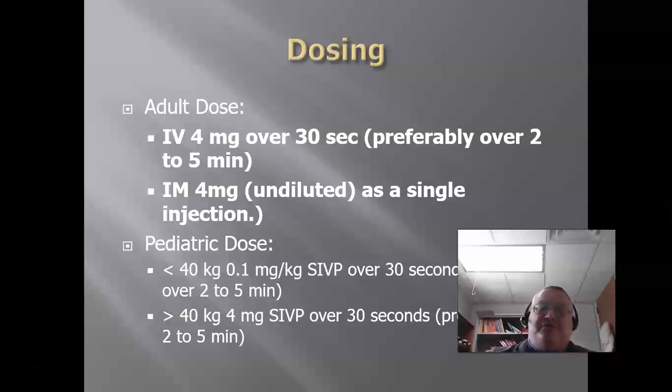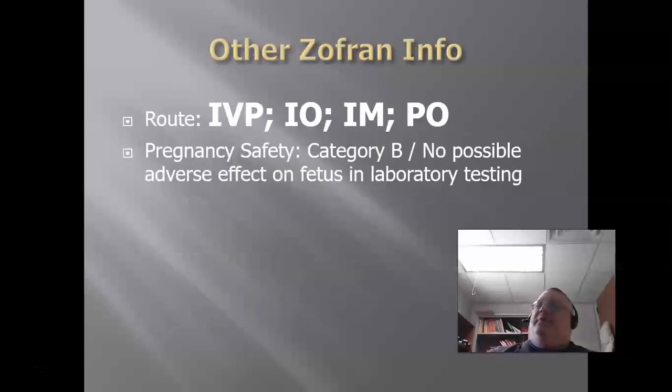Again, your pediatric dose is 0.1 milligrams per kilogram if they're underneath 40 kilos. If it's above 40 kilograms, then it's going to be just the 4 milligrams, okay? And again, go slow. Dilute it out. Please dilute it out, okay? We can give it IV. We can give it IO. We can give it IM. It can go by mouth.